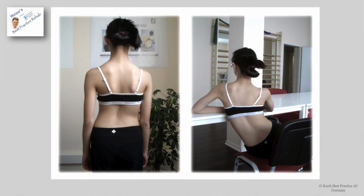Wipe your neighbor off the table. This exercise from the Activities of Daily Living program allows the patient to fully correct her posture. The right hip can move up. The patient crosses her right leg over her left leg.